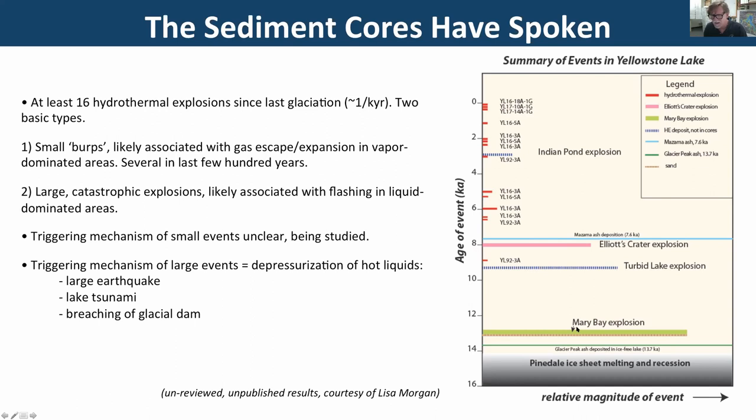And so there are two of those in the lake, and then some pretty big ones, Turbid Lake, which is right next to Yellowstone Lake, for those of you who are familiar, and Indian Pond. And so these are probably a very different sort of triggering mechanism. In this case, it probably takes something like a large earthquake that creates a lake tsunami. The breaching of a glacial dam, as I mentioned, I don't think we have to worry about that anymore. But the large earthquake lake tsunami scenario is definitely something that we need to be mindful of going forward.